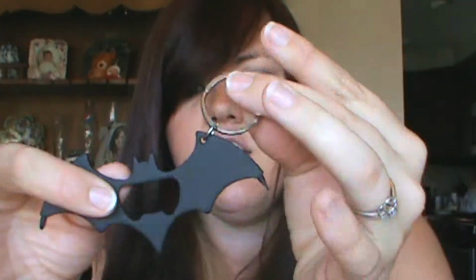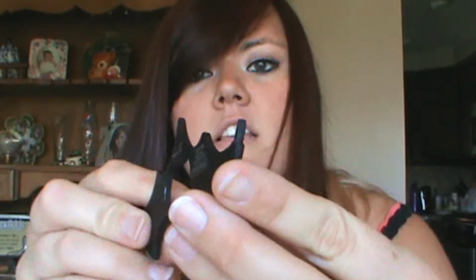Oh, that's so cool. It's a Batman multi-tool. I guess superheroes is the theme for this month. Okay, so we got this Batman multi-tool. There's a bottle opener, it's a keychain, there's a flathead screwdriver on this end, and a Phillips on this end. That's awesome. You can see me through Batman tool.